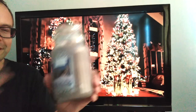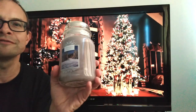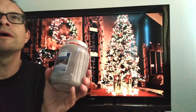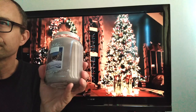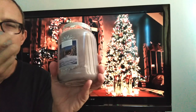Candlelit Cabin, here it is, and let's have a smell of this one. So this is getting back to this oasis of warmth after a cold evening's Christmas walk. And oh my word, this is my type of candle. It's quite aftershavey, but there's other stuff going on in there as well. It is quite cosy. It's lovely.